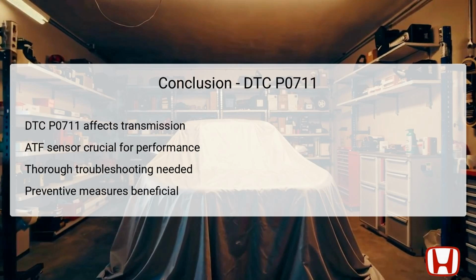In conclusion, DTC P0711 significantly impacts the transmission system of the Honda Accord models from 2012 to 2017, necessitating immediate attention to ensure safe and optimal driving conditions. The ATF temperature sensor plays a pivotal role in maintaining the performance of the automatic transmission, and any failure in this component can lead to notable operational problems.